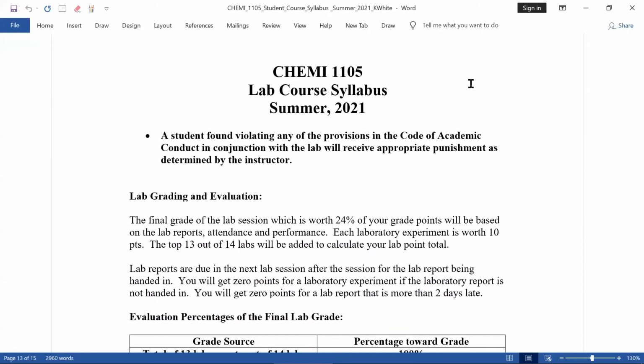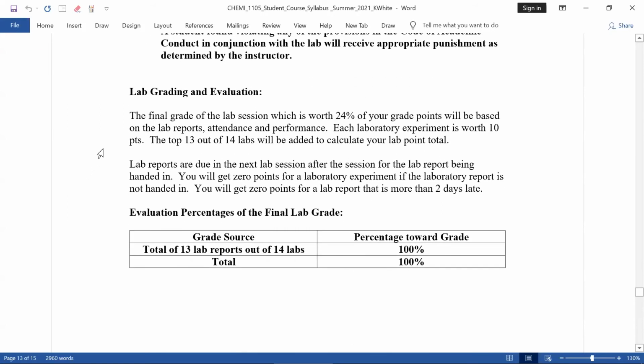All right, first of all, any student found violating the code of ethics in conjunction with lab will receive appropriate punishment determined by me. In other words, don't cheat, don't fake things, and don't copy from other students' answers. Labs should be done essentially on your own. You can talk about labs with other people, but you shouldn't copy their answers.